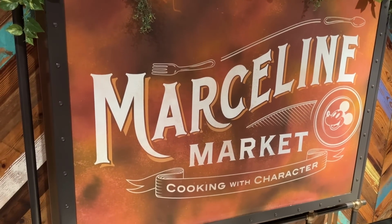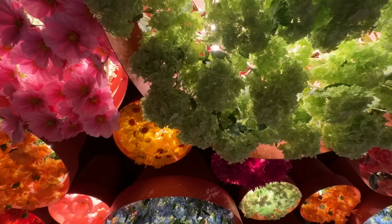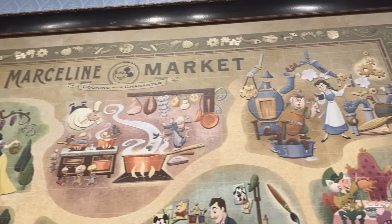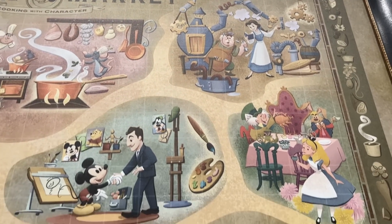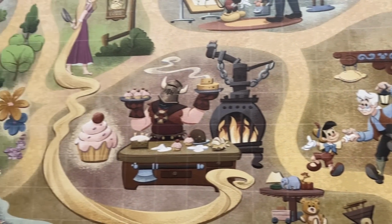So come with us. We are having breakfast this morning at Marceline Market. I love that they have sinks right here when you walk in to wash your hands. This is the buffet restaurant on Deck 11, kind of near the pools. They do breakfast, lunch, and dinner, and it's themed to be a little market Marceline, so each of the different rooms has a different little store. It's super cute in here.